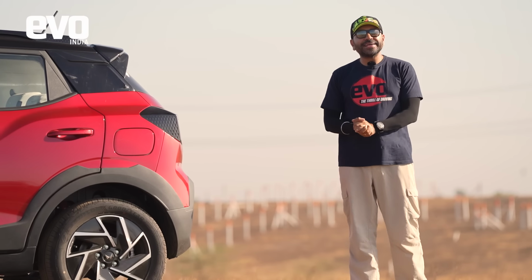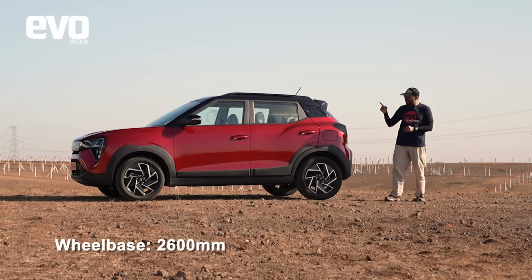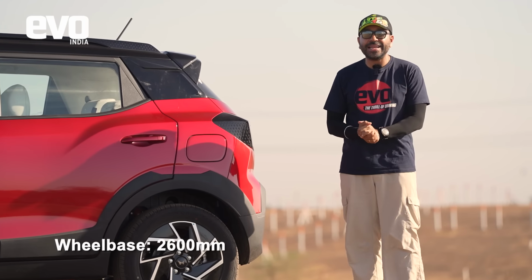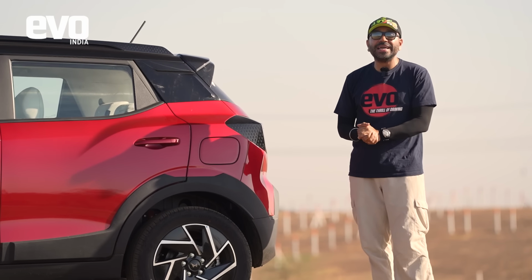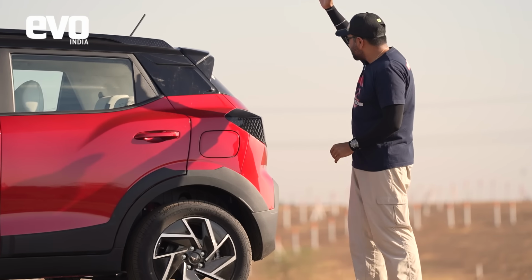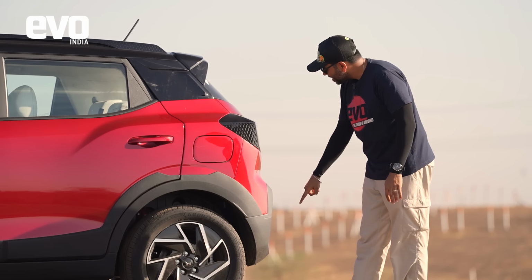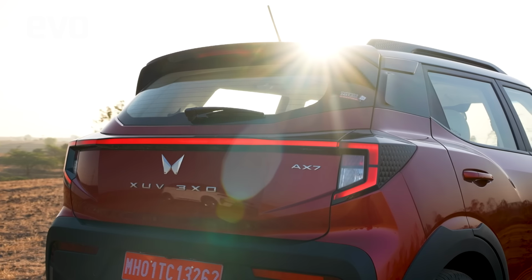The body structure of the 3XO remains the same as the 300. So it has the same 2600 mm wheelbase, which is the longest in the class, and we will talk about that in a bit. But then to squeeze the SUV in under 4 meters, they've had to abruptly chop the rear end. This was the same with the 300, and this angle is not the finest on the 3XO.